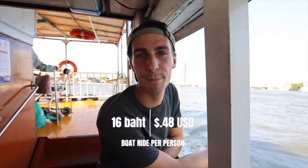Got on the boat and you basically find the ticketer and you pay her and she'll give you a little printout ticket, but it's really loud on the boat, but it's super efficient, really quick. 16 baht per person.